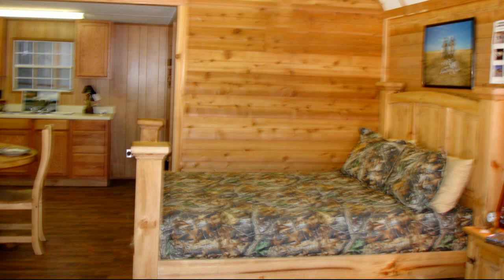Whoa, somebody left the air conditioner running with the door open. Back there to the right of the counter is the bathroom. This is a cozy little cabin, a dream home for one or two people.